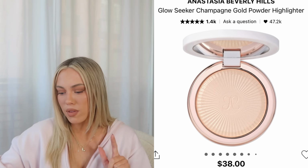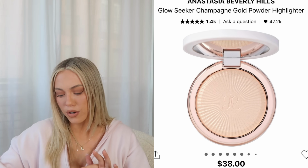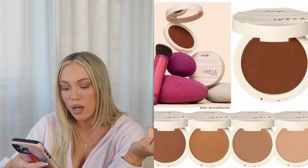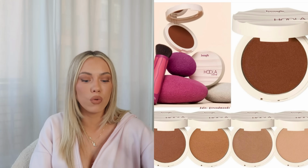So I have the Anastasia Beverly Hills highlight in the shade Ethereal Light. It has gold specks in it. One of my most trusted YouTubers, Tati, she loves this, so I definitely want to try that out. And then Benefit is coming out with a new Hoola cream bronzing balm. I feel like Benefit nailed it with the shade of Hoola, so I'm excited to see what the shades look like in their balms.